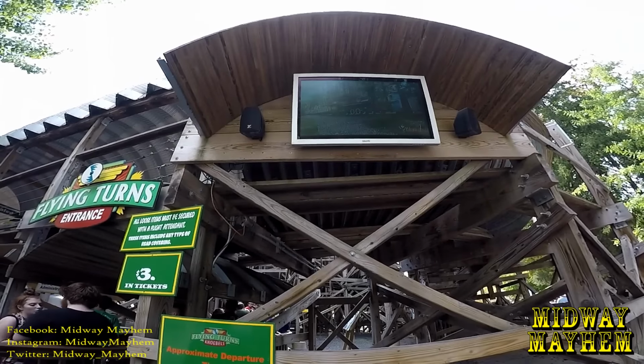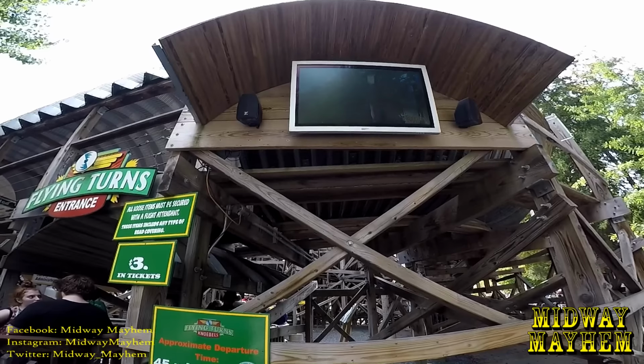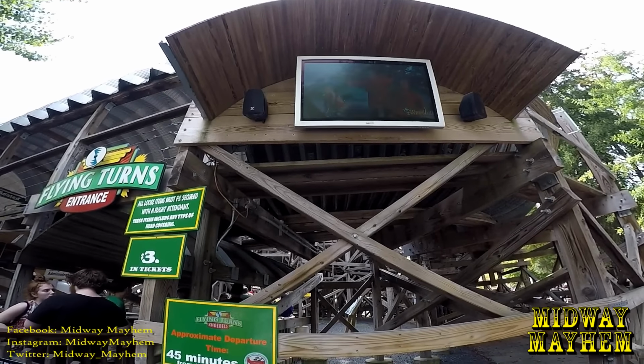Up next is one of the most unique roller coasters on the planet, Flying Turns, which is a trackless roller coaster like a bobsled, but it's wooden.